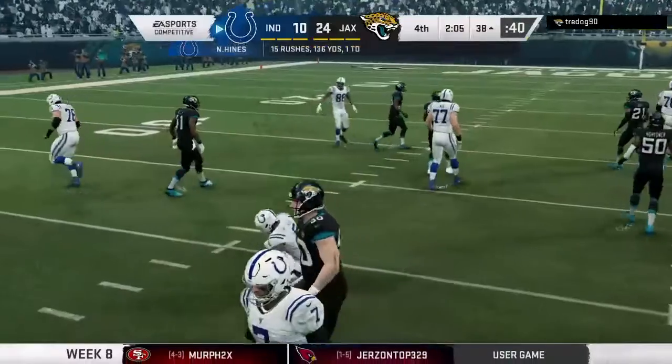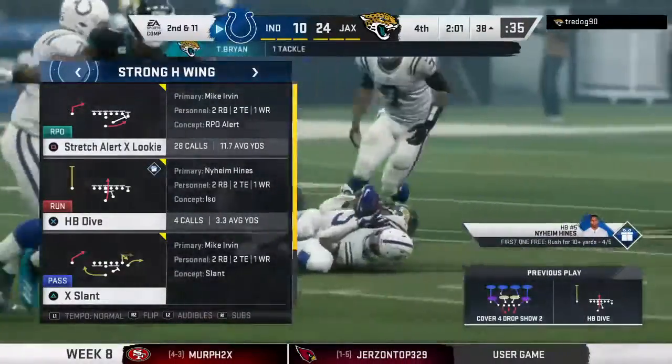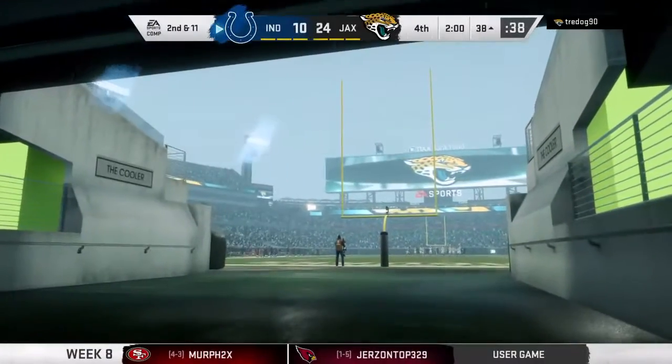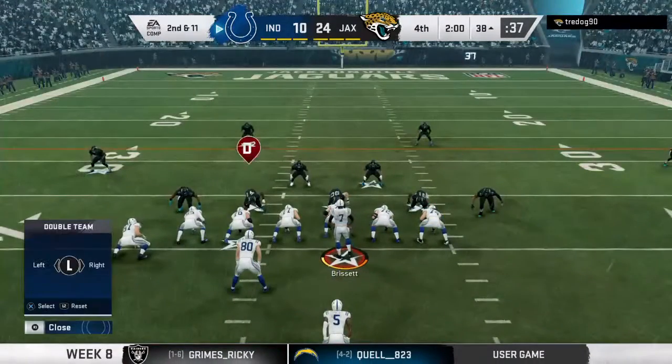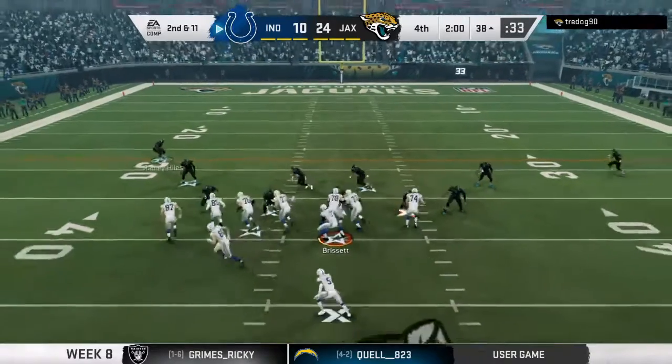Here's a run on first down that doesn't accomplish anything. In fact, he's going to be tackled behind the line for a loss of 1. It'll be a loss of a yard, and that'll bring up a 2nd and 11. 2 minutes left to play in this football game here on EA Sports. So the Colts in possession of the football as we get you reset.